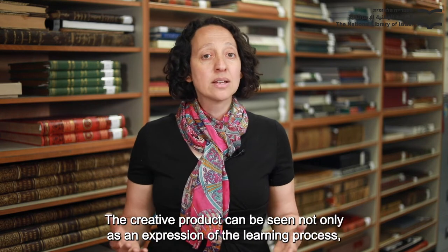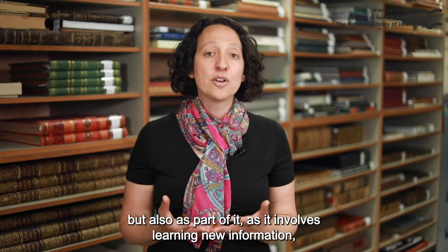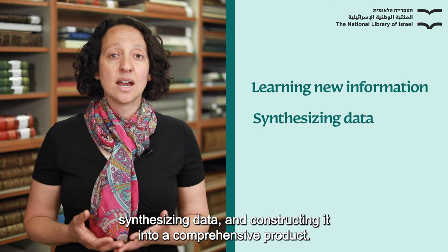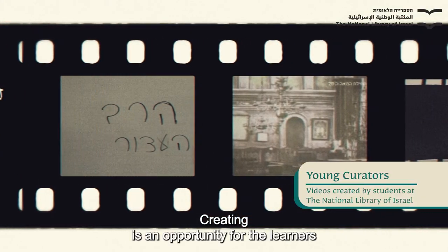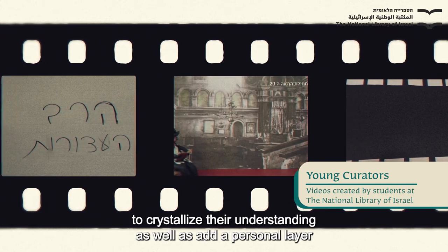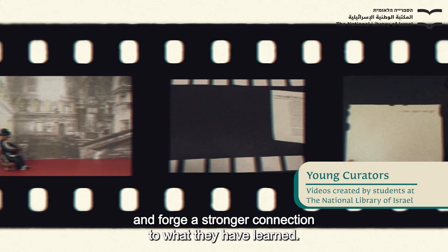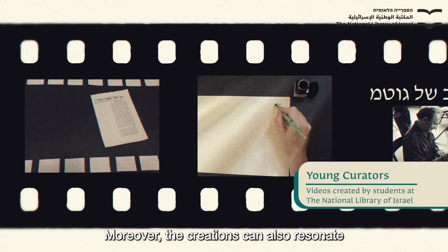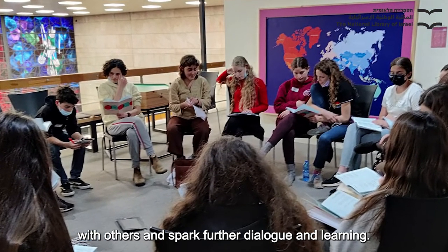The creative product can be seen not only as an expression of the learning process, but also as part of it, as it involves learning new information, synthesizing data, and constructing it into a comprehensive product. Creating is an opportunity for the learners to crystallize their understanding, as well as add a personal layer and forge a stronger connection to what they have learned. Moreover, the creations can also resonate with others and spark further dialogue and learning.